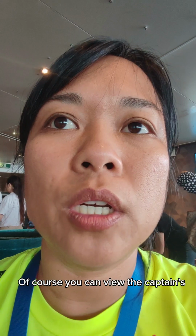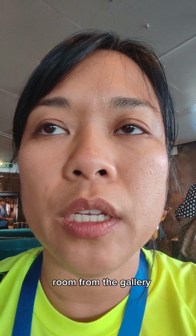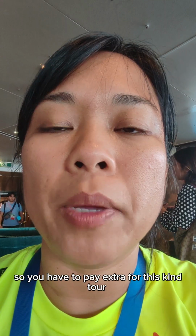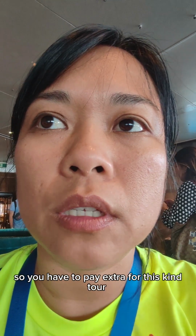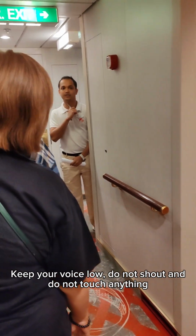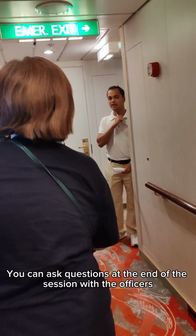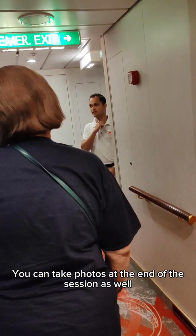Of course, you can view the captain room from the gallery, but you're not allowed to go in, so you have to pay extra for this kind of tour. Keep your voice low. Do not shout and do not touch anything. You can ask questions at the end of the session with the officers, and you can take photos at the end of the session as well.